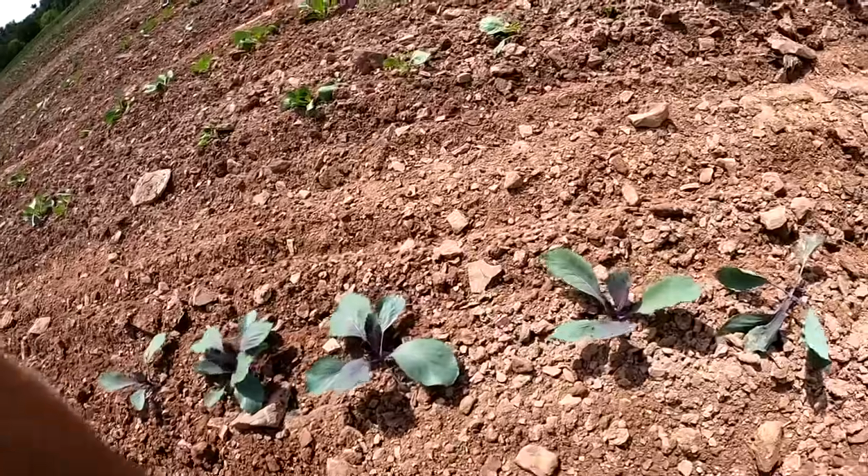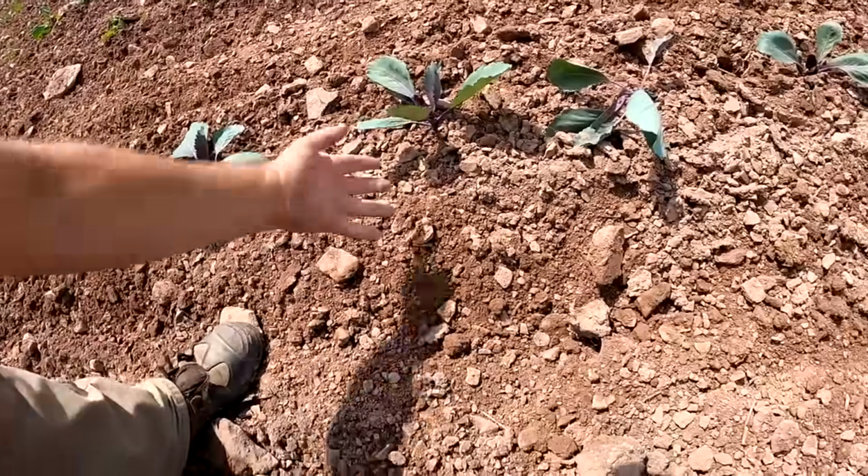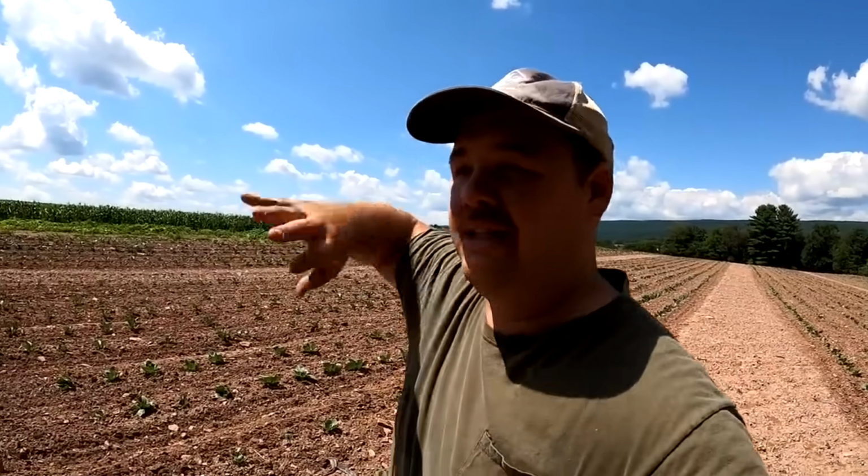What we were trying to do with the cultivator is take this soil and throw it right underneath the plants, covering any weeds. But not only when we cultivate does it throw the dirt over the weeds, it disrupts all the weeds in the soil, and it also loosens up the soil, allowing our plants to have better root development.